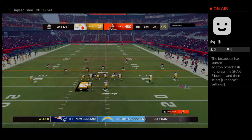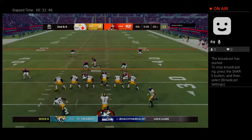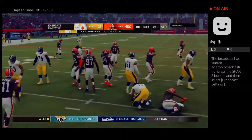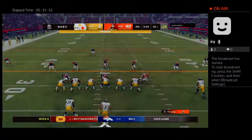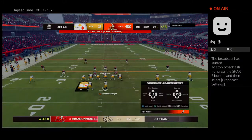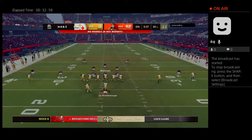Switch it. Come on, switch it. Check it back. It's a jet sweep. Roethlisberger bats it forward. Not much room here as he only gets it to about the 30. And the Steelers on 3rd down, lacking much success, just 2 for 7 to this point. This will be 3rd and 5.